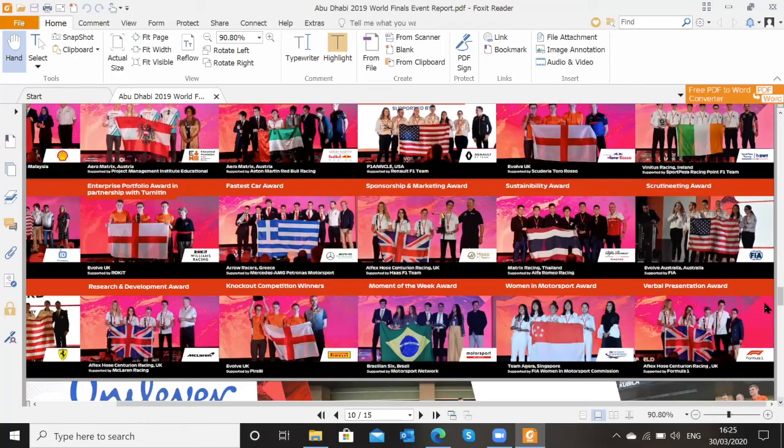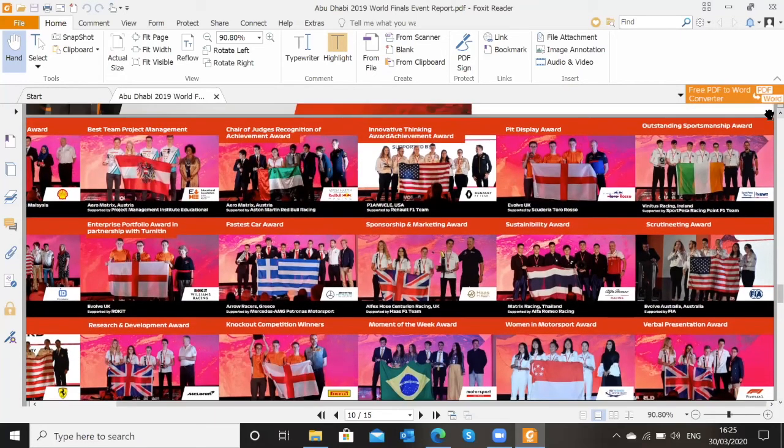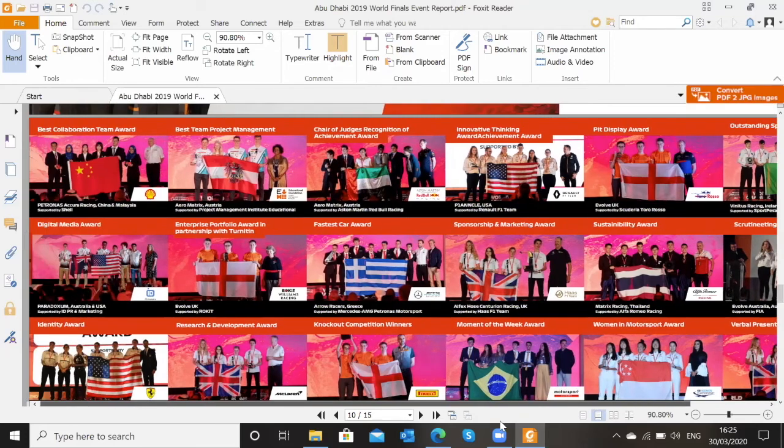So you can see here as well that some US teams won some awards as well. So these are awards. So an Innovative Thinking Award Achievement. So that was won by Pinnacle from the USA, which was also supported by the Renault F1 team. You've got an American flag there, but with an Australian team name, so that must be a typo somewhere. So I don't know whether that was a US or Australian team that won that one.